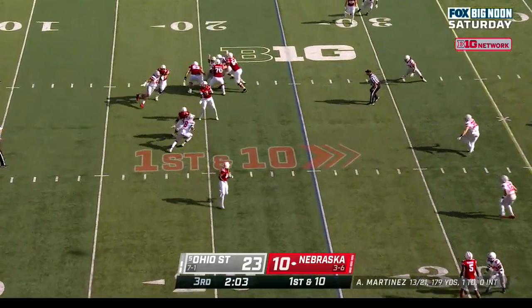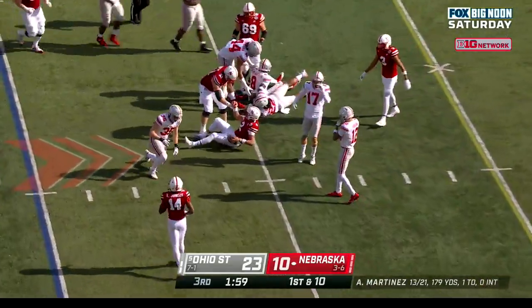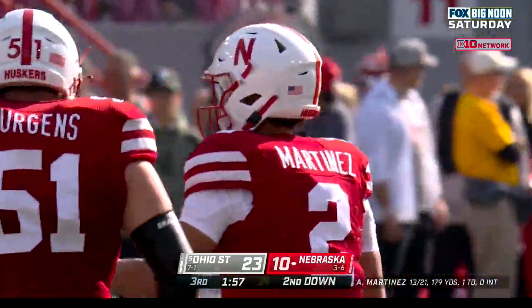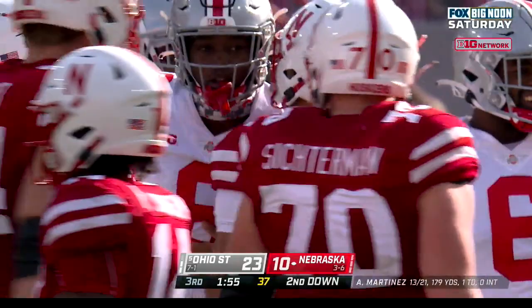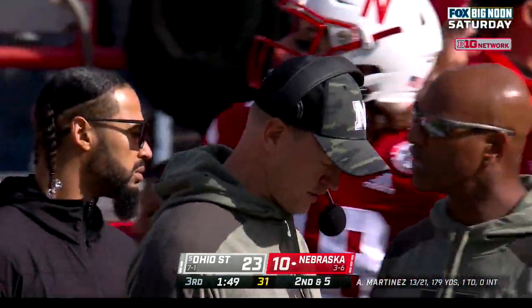First down at the 25. Martinez runs. Gonna pick up some positive yards, but looking back at Coach Frost, he explained something to us yesterday. He said one of the big reasons that Nebraska has been struggling is because they no longer have an affiliation with the state of Texas.